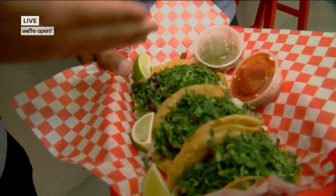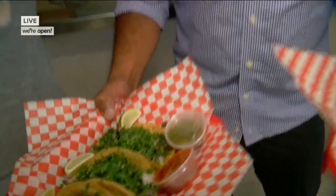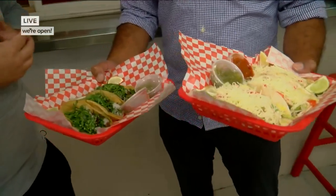You got cilantro, onions. Usually you have some sort of meat like lengua, which is beef tongue. It's amazing. Beef tongue on a taco? I've never heard of that. It's amazing. Have you guys? Okay, go ahead. And then you have your side of lime and then your side of salsa. We got mild green and red for spicy. Just the good basics.